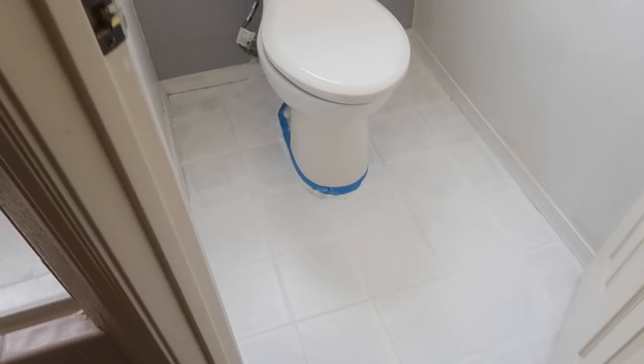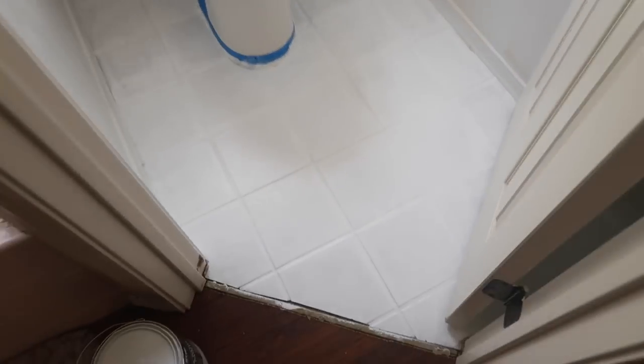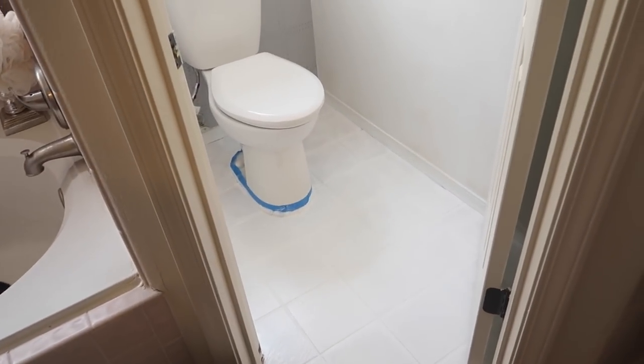Okay guys, this is after one coat. Why does that look weird over there? I don't know. We'll see, guys, we'll see.